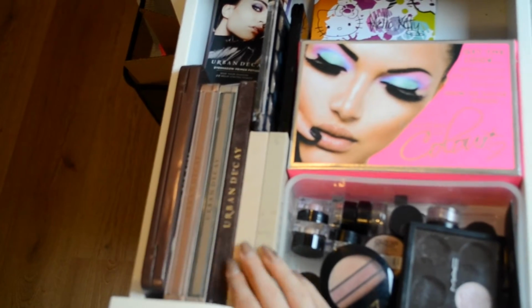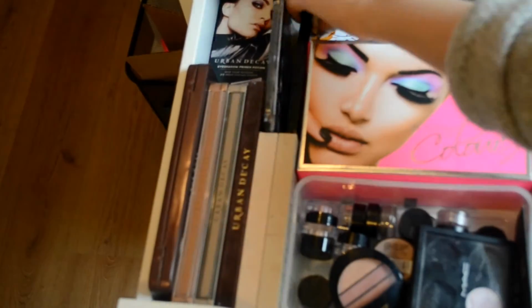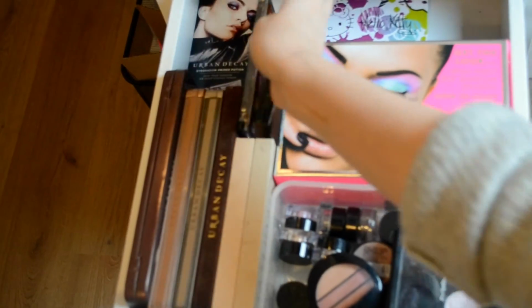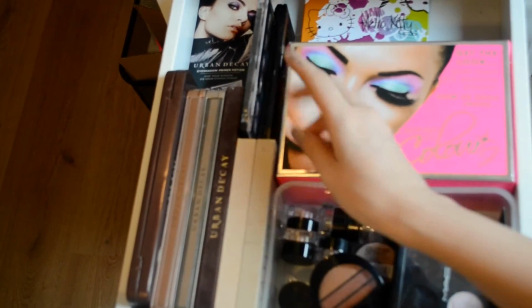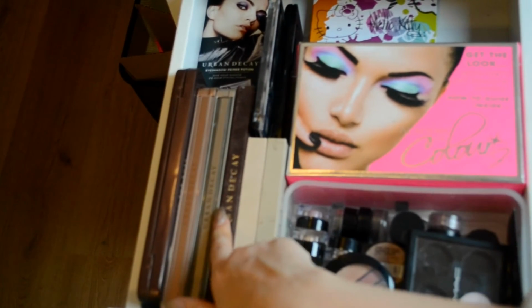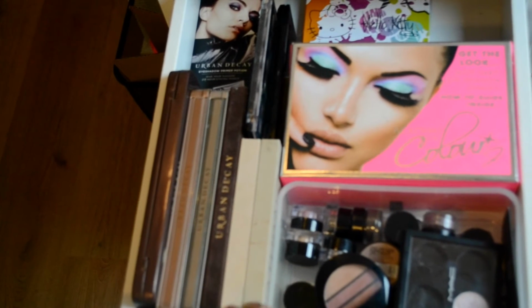This is where I keep the main load of my palettes. So I've got the L'Oreal In The Palette Nude, which I've just done a blog post about, so I will link my blog below so you can go and have a look at that. I've got my 3 Urban Decay palettes as well as a W7 dupe for the Naked One. And then I've got my 2 Barry M Natural Go palettes.